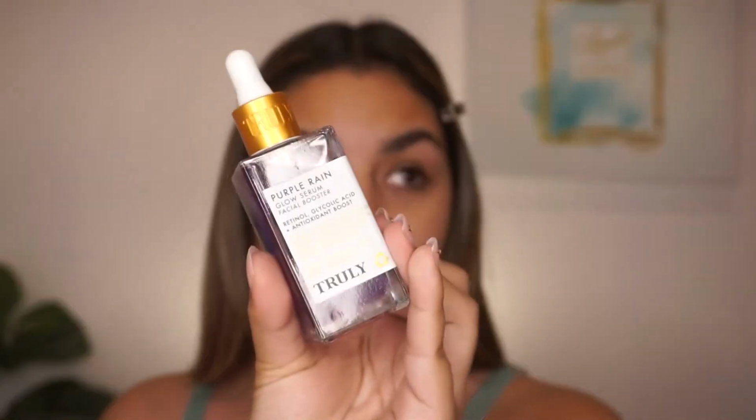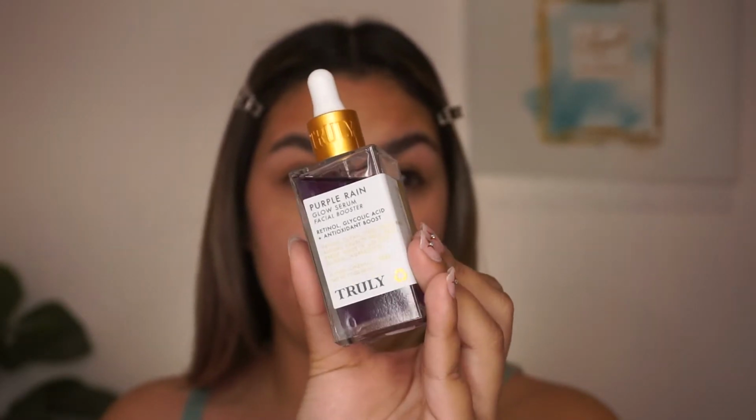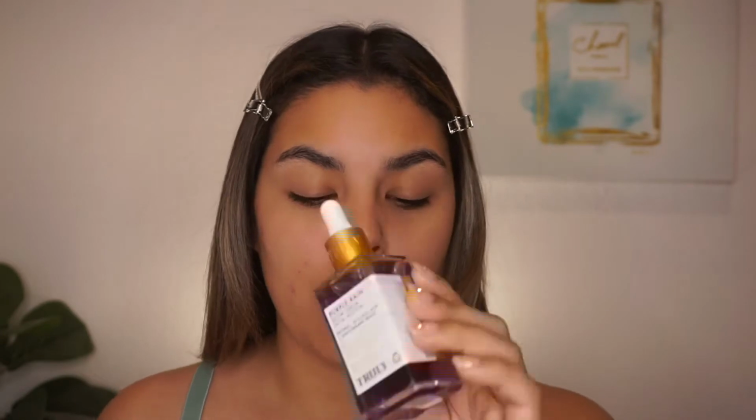It's just the most. So every day before putting on my makeup, I of course cleanse my skin, and then after my skin is clean, I go ahead and start off by applying my Purple Rain Glow Serum Facial Booster from Truly. I love this brand. I have multiple products from them. They're a really good, clean skincare brand.